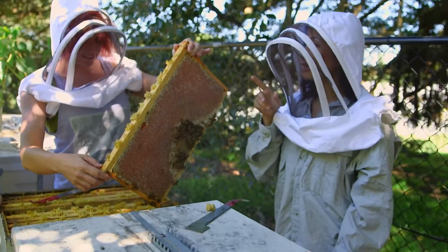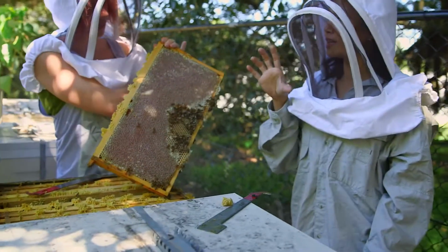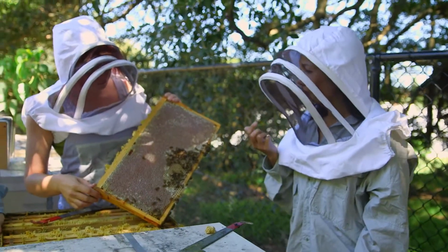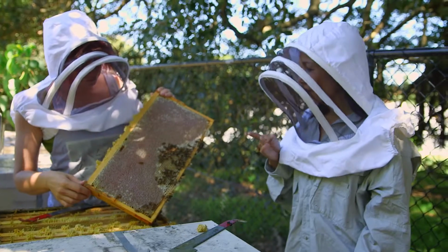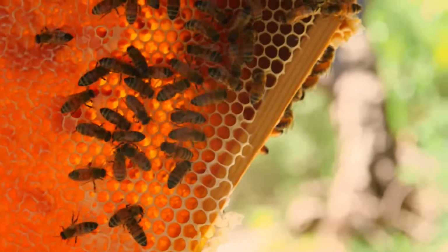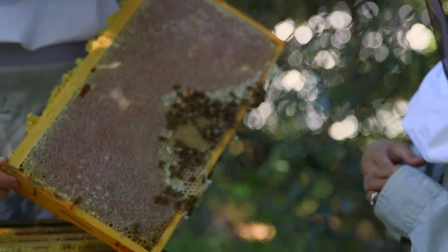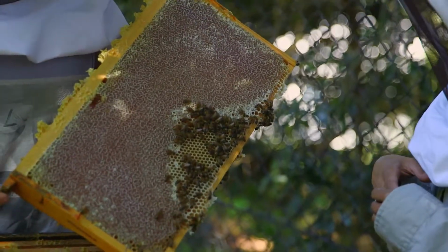You know what's really funny? It's so different to the honey I tasted just last week. Oh, well, it will be. Things are flowering all the time. Different things are flowering, so the flavour of the honey is changing constantly. How long would it take for them to fill up the rest of the frame? Well, it just depends. It's just farming, so it can take a week or it can take a month.